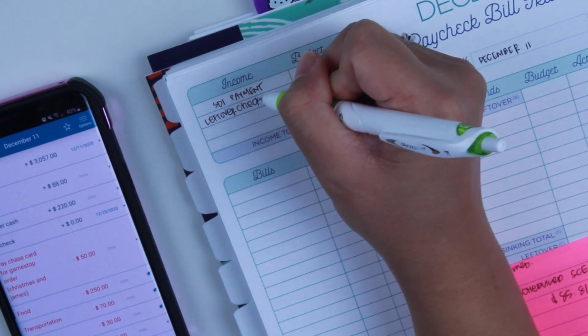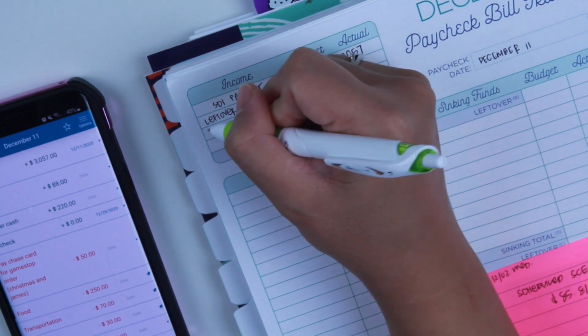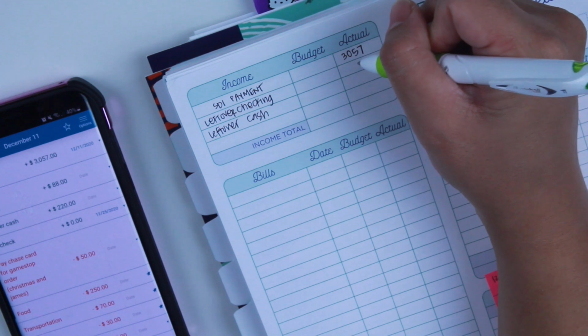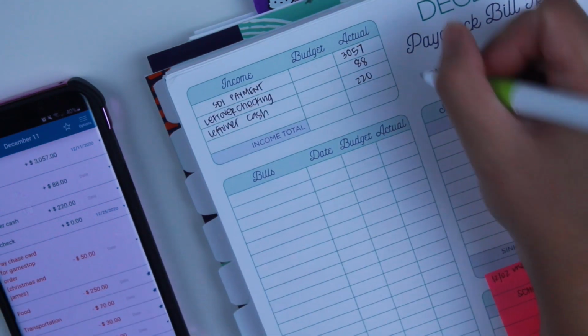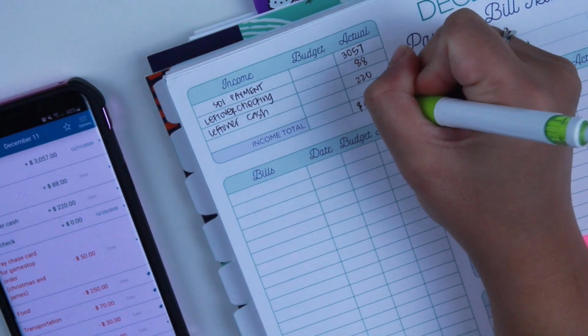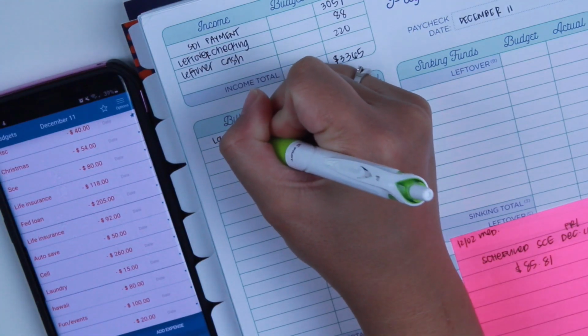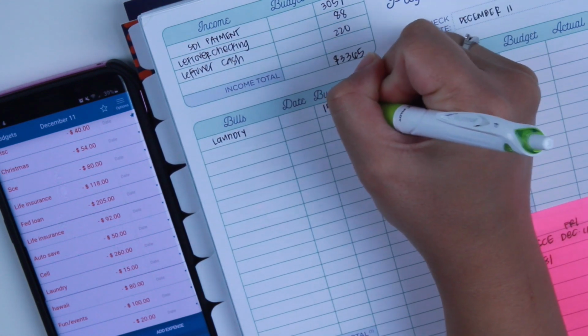So leftover, I don't know if I'm going to separate checking or cash. I'm just going to go ahead and separate it. So leftover checking account and cash. So 88 here and then 220. So that's going to be $3,365.